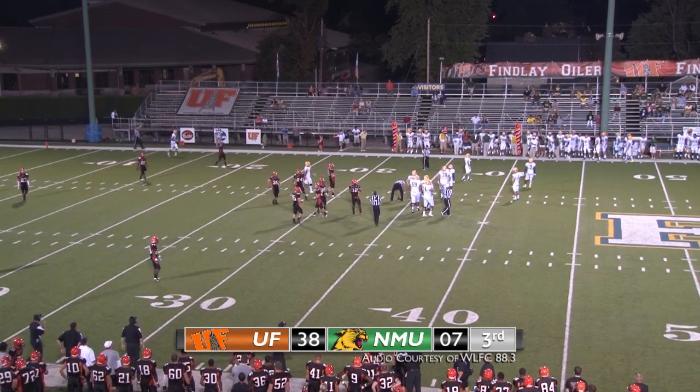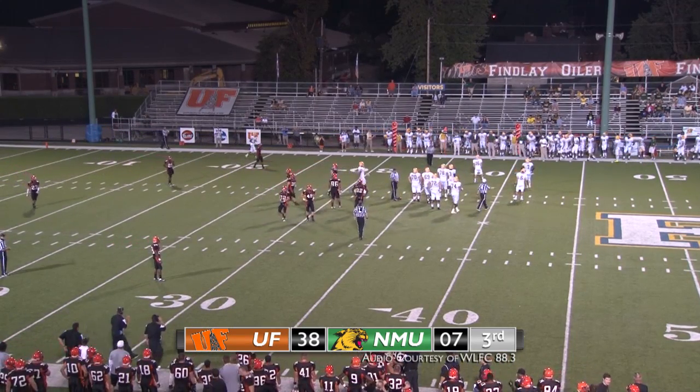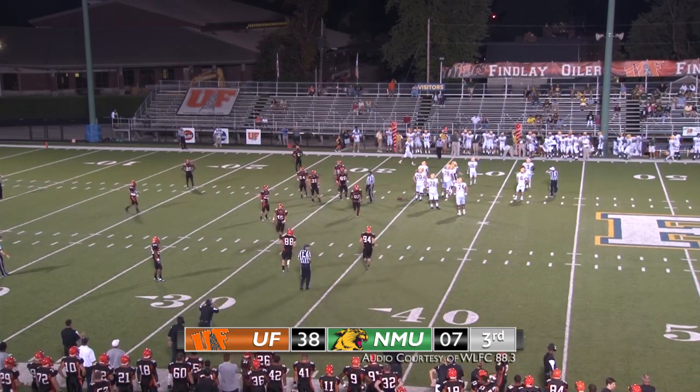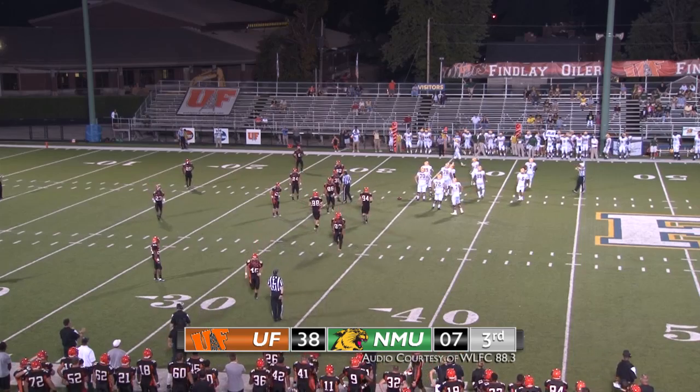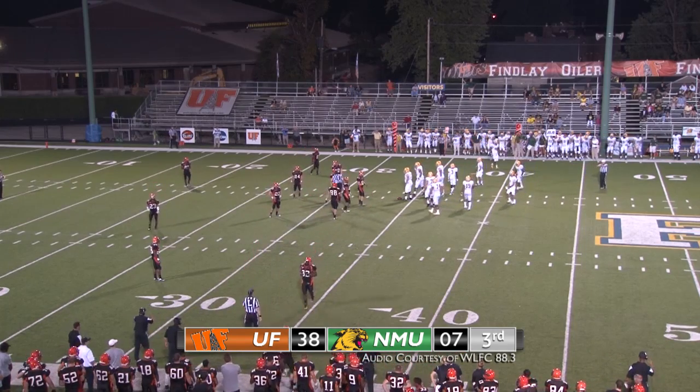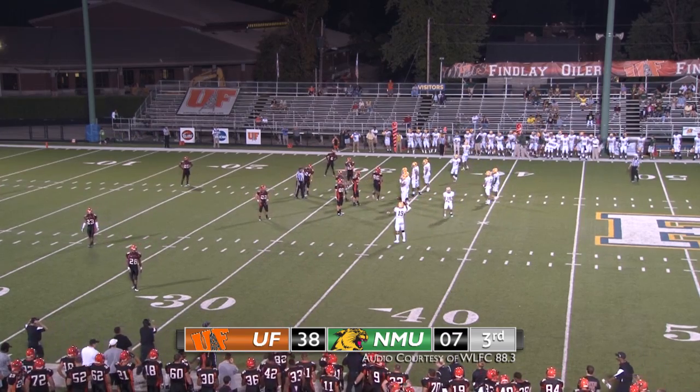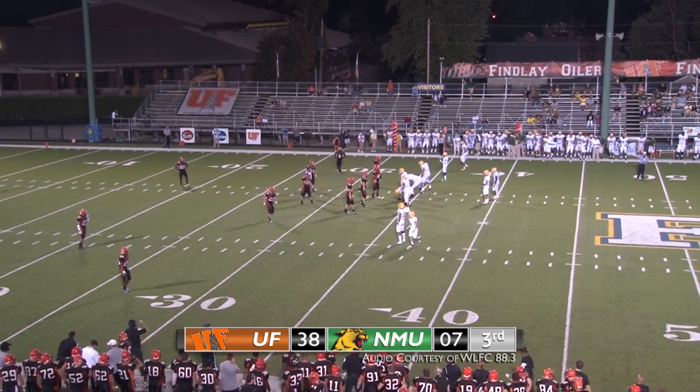Well, to be honest with you, I think this is within Belmonte's range, but his confidence has got to be seriously shaken here. He had his first attempt blocked on the field goal, and then the second one he took off, bounced it off the right upright. So on 4th down, they will go. 4th and 4.